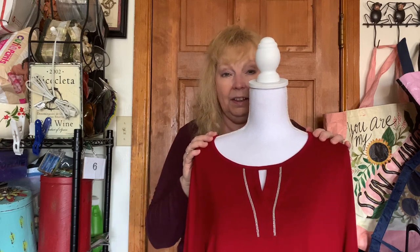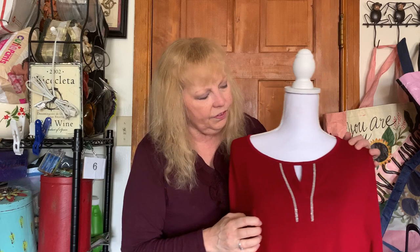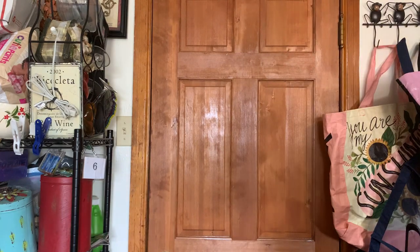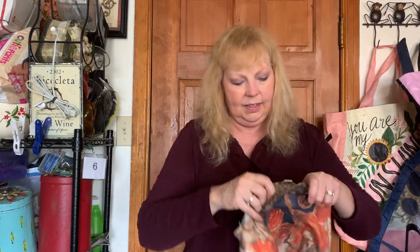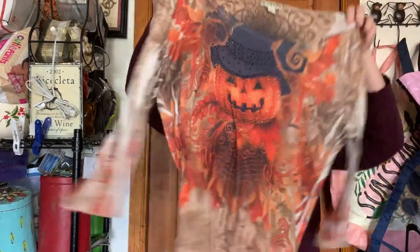I'm going to list and sell it soon, hopefully. And isn't that beautiful? It's a really pretty top. It's too big on me. Chico's is a very good selling brand, if you didn't know. This is another top. I think I showed this to you guys. I'm going to list this today. I've got to get this listed because Halloween is... actually, I forgot about it. Gotta get that listed today. Halloween's almost here. It's a week away.